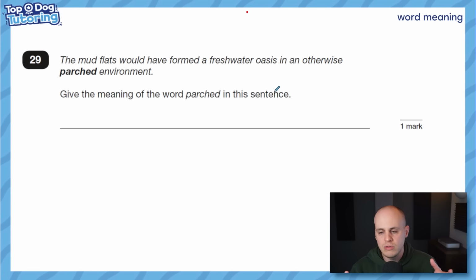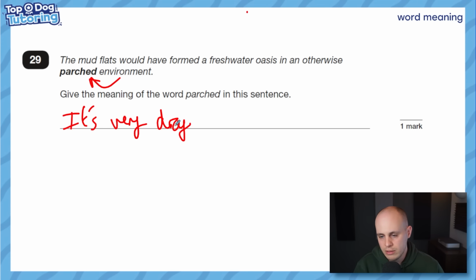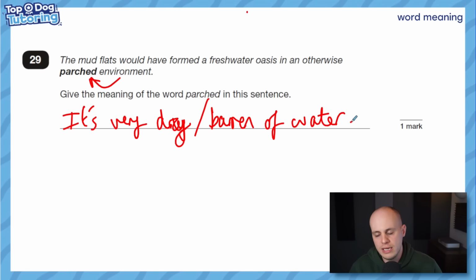Anyway, if you've ever heard someone describe themselves as parched, it means they're really thirsty. So if an environment is parched, what does that tell us about the environment? It's very dry. Or I could say barren. That means it's not there, barren of water. Okay, any way to say basically there's no water there, it's really dry, is good.